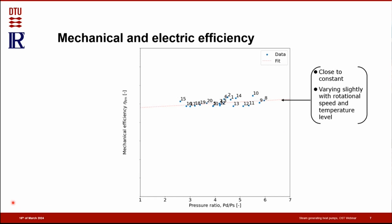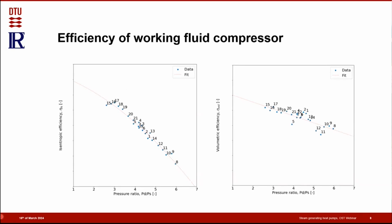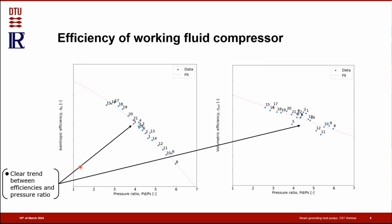So close to constant and varying not that much, while the isentropic efficiencies and the volumetric efficiencies of the system vary quite differently with the pressure ratios when we varied the different conditions. So we had a declining isentropic efficiency of the compressor with increasing pressure ratios, and then the volumetric efficiency also decreased slightly. This is for the working fluid, so for the heat pump compressor, and you could see these clear trends.